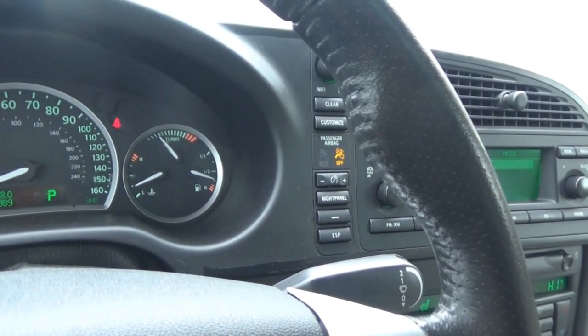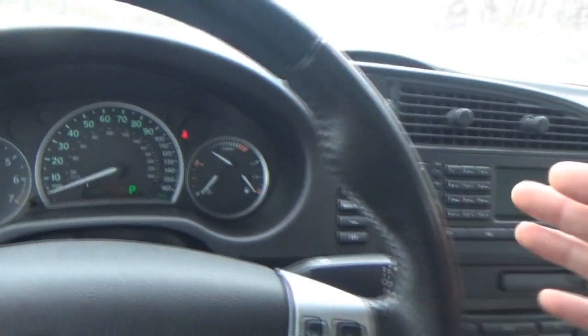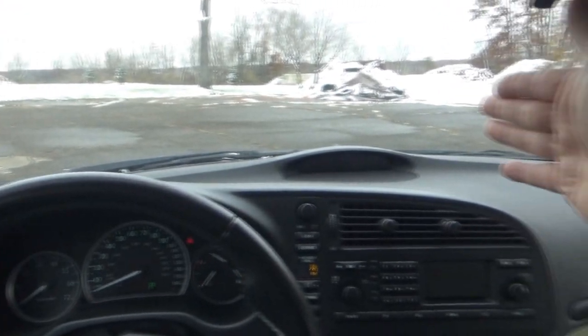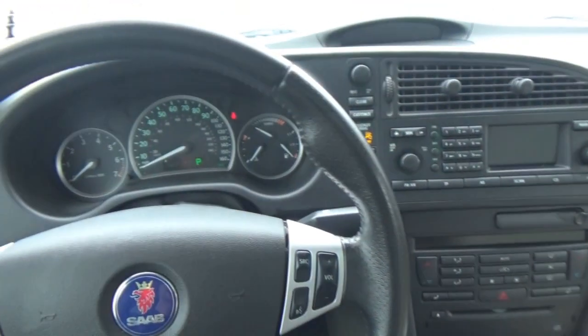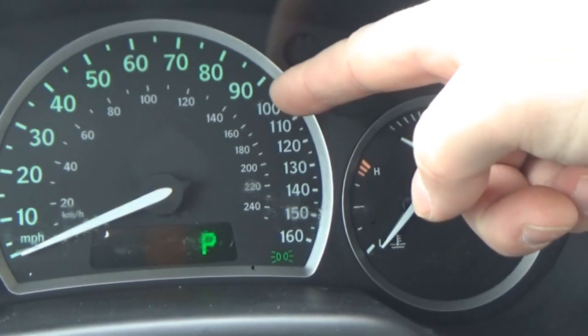I actually have used it and it's pretty cool. When you hit night panel, what it does is it kills most of the illumination in the gauges and stuff for when you're on a road and it's pitch black, and if all of these lights here bother you, it calms everything down. It leaves a small portion of the speedometer lit, so it'll light up to 90 right now.